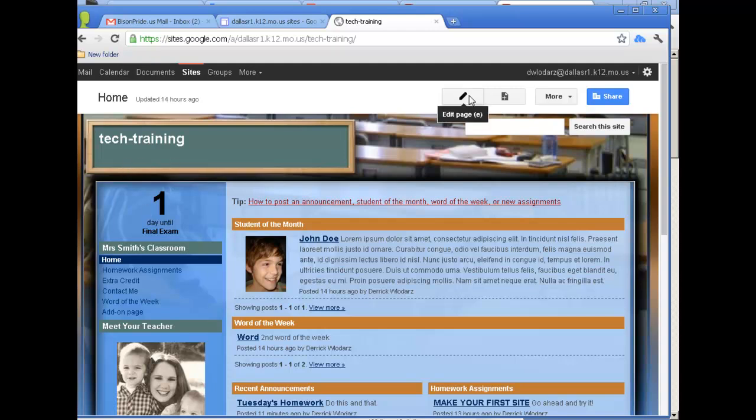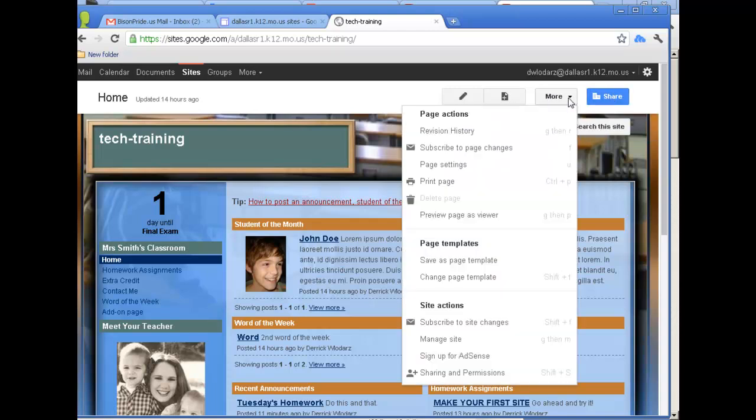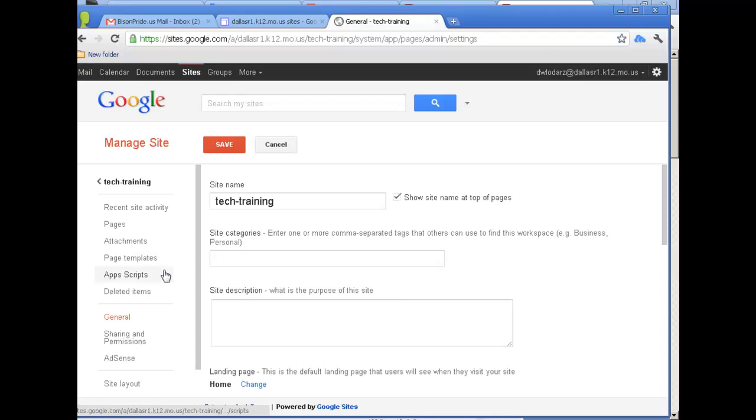So again, edit, new page, share. Then I can drill into this particular page under page actions. I can change my page template or save this page template. Let's say I create a really specific cool page, I can save it as a template. And then I can get to my site actions, manage sites, and from there I can really drill down into this website.